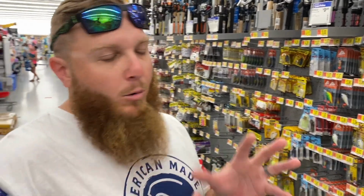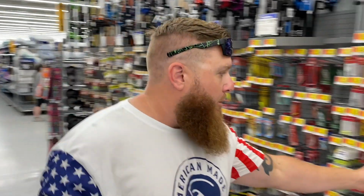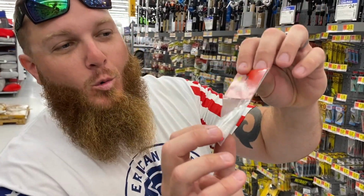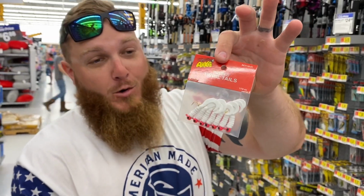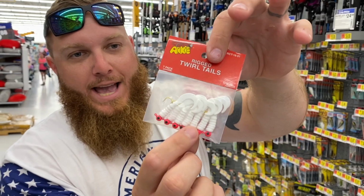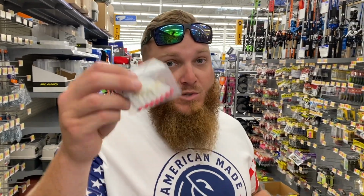For my final lure, I want to do something white because we've got the red and the blue thing kind of down, but we're neglecting the white a little bit. So why don't we just hit them with the little rig twirl tails, which is basically like a crappie lure, you know, little grubby thing with the 1/16 ounce jig head on there. Great thing about this is it can catch multi-species fish. So we love to target bass, but if we can't catch a bass, maybe at least we could catch something else with our patriotic lures.